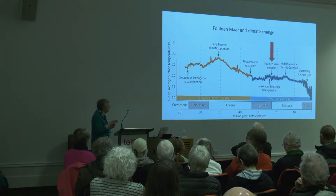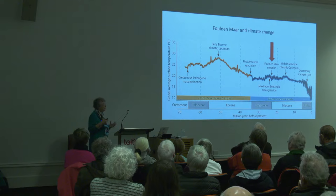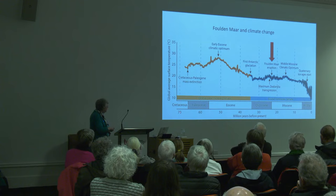Anyway, back to Foulden Maar and why it's so important. One of the things that I've already hinted at is that Foulden Maar is a record of a time when the climate was much warmer than it is today. Now, this is a timeline from 70 million years ago. The dinosaurs died out here. Here we go, getting towards the present day.